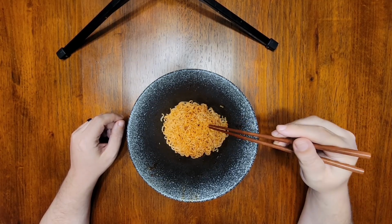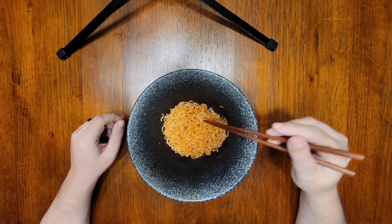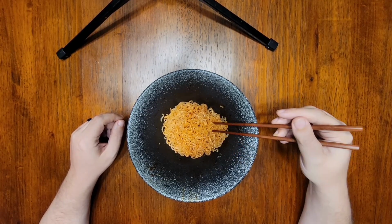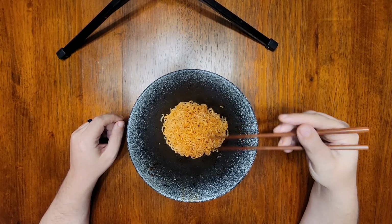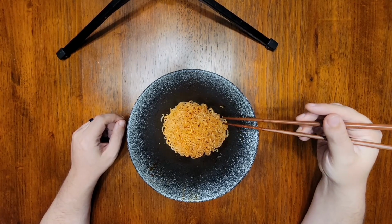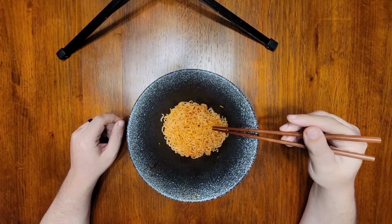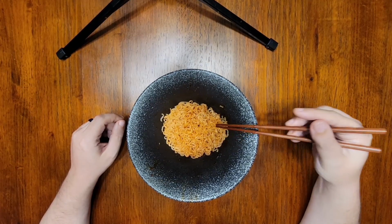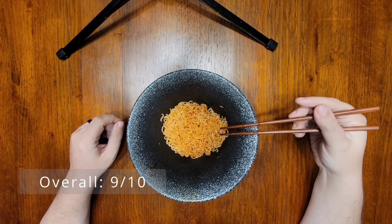We'll talk about that in the final thoughts. But I can definitely see myself going back to this. So I'm not going to say that having a cold noodle dish is going to be my favorite thing every single time I want noodles, but for what it is, this is delicious, and it's definitely worth trying. So I'm going to give this a 9 out of 10 overall.